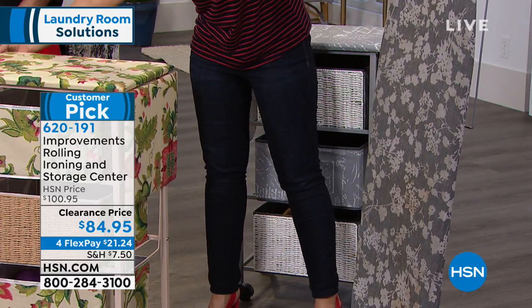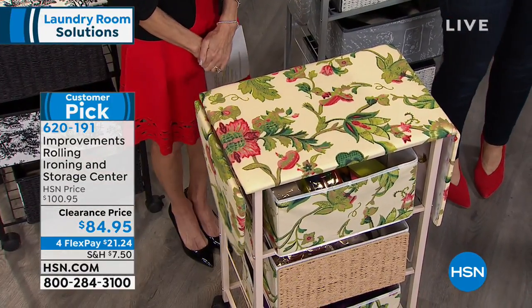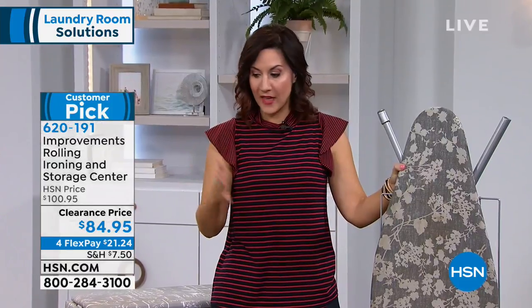The cool thing about it, again, space saving and convertible. So you need an iron, it pops up, you have an ironing board. But also, if you're very brand new to HSN and you never heard of Improvements, you need to know that Improvements is, I think, the most aptly named company there is, because that's exactly what they do. They improve upon problems we've all had to deal with and all thought we were stuck with.